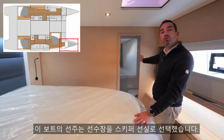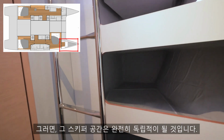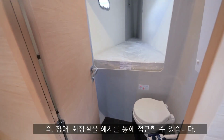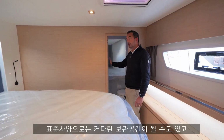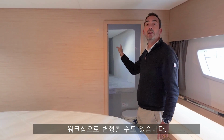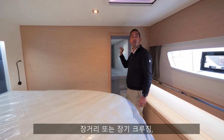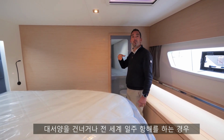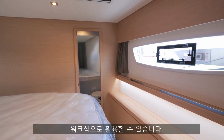Here, the owners choose a skipper cabin, so that the skipper will be totally independent. I mean, beds, toilet, with an access through the hatches. In standard, it can be a huge storage and can be transformed into a workshop. So for long distance, for long cruising, if you cross the Atlantic or make the tour around the world, you can use it as a workshop.